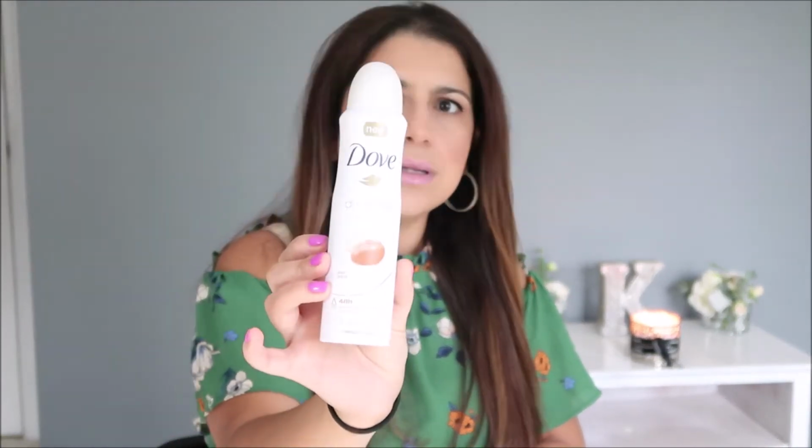I have the winter care that I purchased last year. I love that one as well, but this has to be my absolute favorite one. I got a pack of 12, and I also got the deodorant to go with it. And this is the Dove deodorant in the shea butter scent. It's the same scent as the bar soap. This just smells absolutely amazing and also lasts very long.